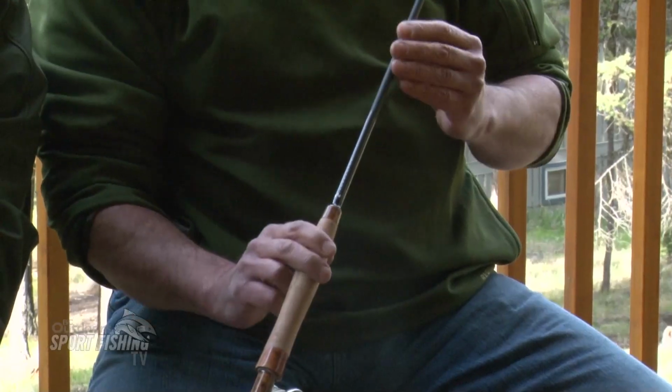Always fight a fish from the power of the rod, which is in the butt, not in the tip. If you keep the power in the butt, the tip will never break. Remember that fish don't break rods, fishermen break rods. That's right. Well, that's a good tip.